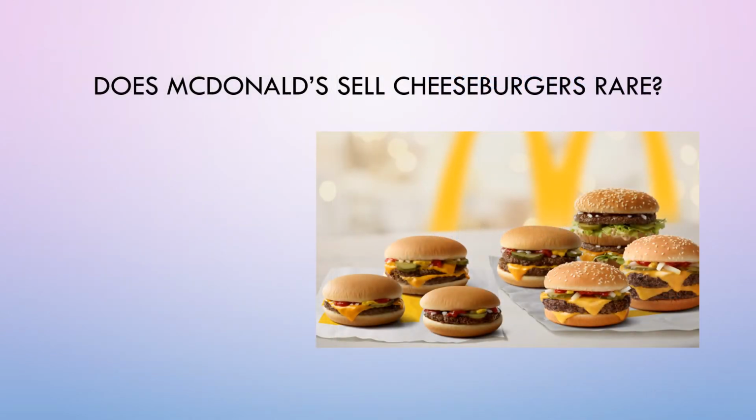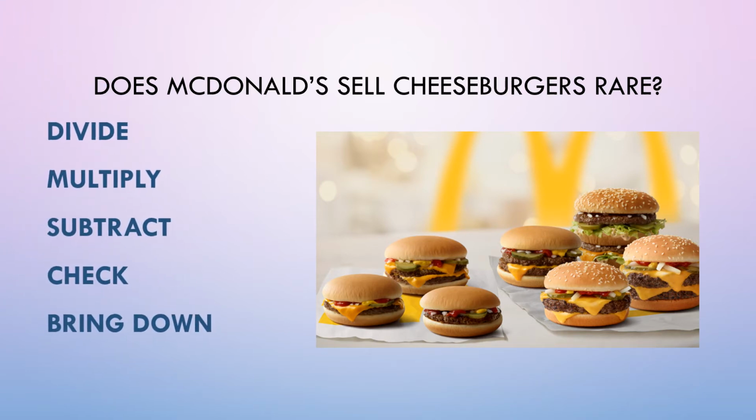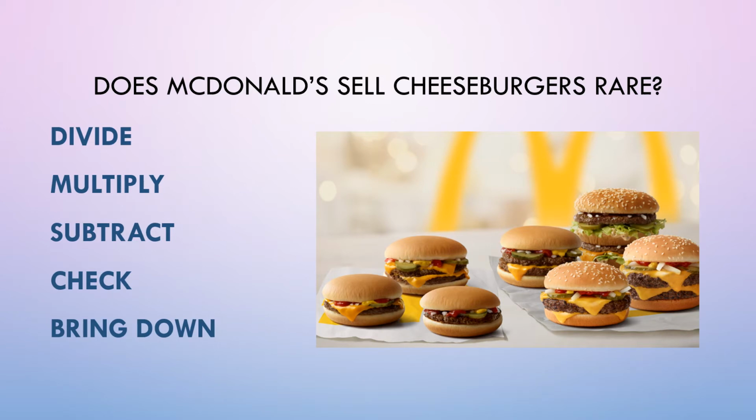Remember, when you are doing these long division problems, we're trying to remember, does McDonald's sell cheeseburgers rare? Gave you a little visual today with our cheeseburgers. Divide, multiply, subtract, check, and bring down. Remember, the R is when you get a remainder. It's at the very end.